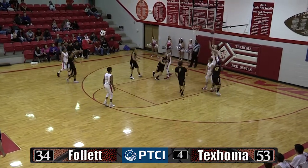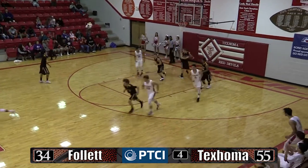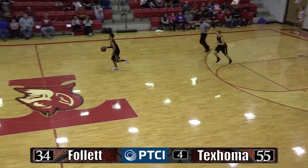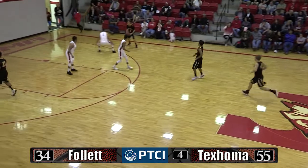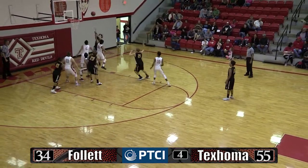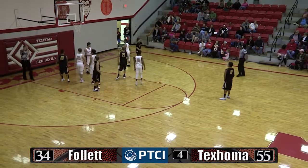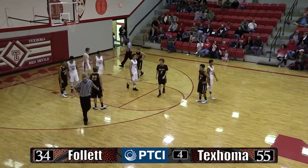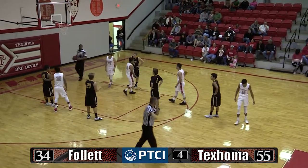Good ball movement's been a big part of it. Backdoor alley-oop to Slade Glover for the basket. He's got 19 points, and Texhoma leads 55 to 34. Baseline drive gets Glover to jump, and he's fouled, can't get the shot to go. But Justin Smith will go to the line for two shots.